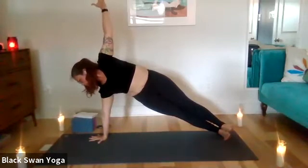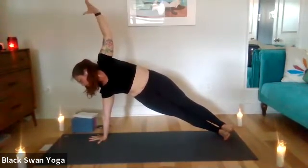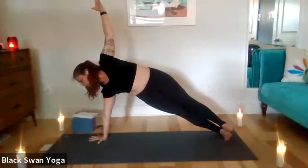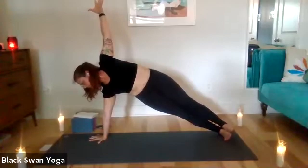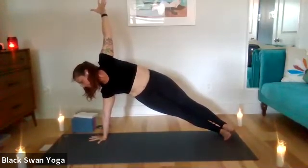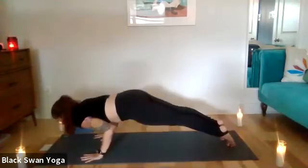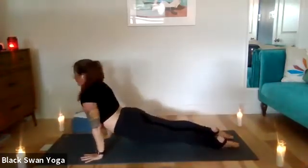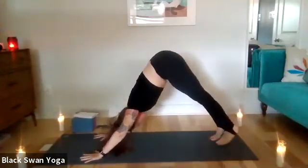Stacking or staggering your feet, whatever feels right for you here, and then hug your belly in strong. Can you rainbow up the left side of your body a little bit higher? Take one more inhale. Exhale, Chaturanga Dandasana. Left hand comes down, high to low plank as you make your way back to your downward facing dog.